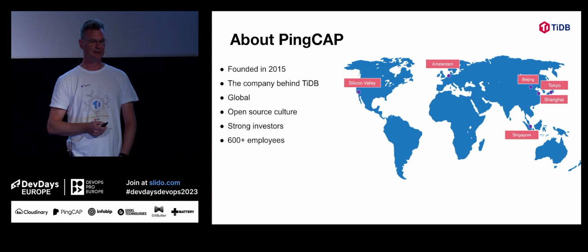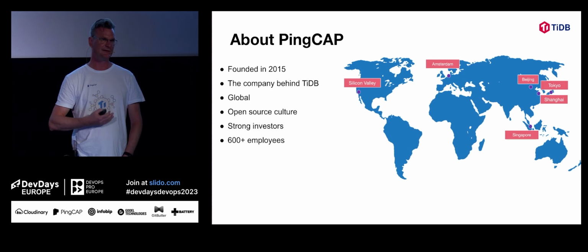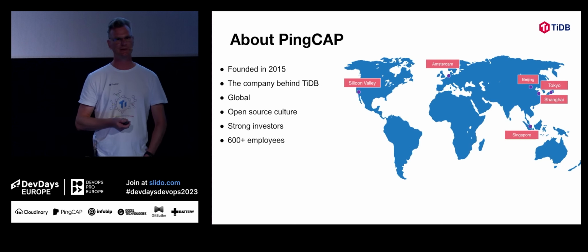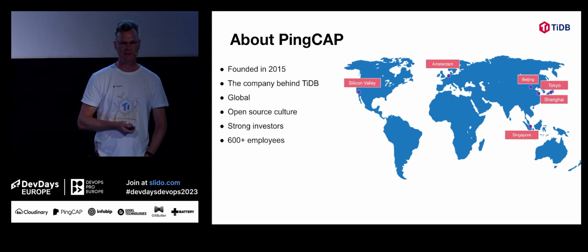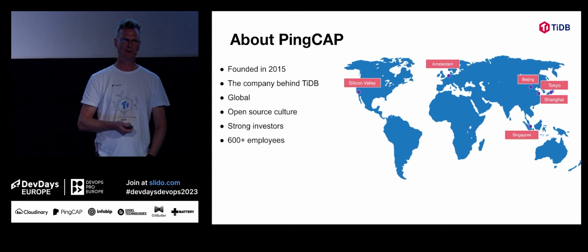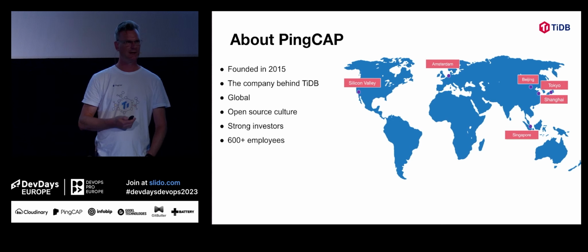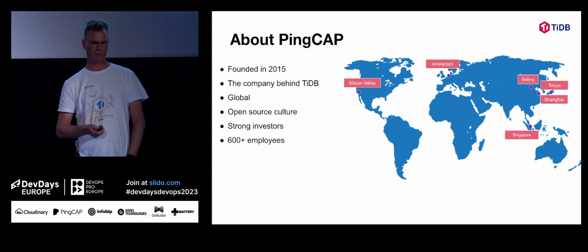It started with a strong open source culture from the beginning, so that's in all the developers and even incorporated in sales, etc. There are strong investors in it. In the D and D plus rounds, I think together we have funding of a bit more than $500 million, and we're currently 600 plus employees worldwide.